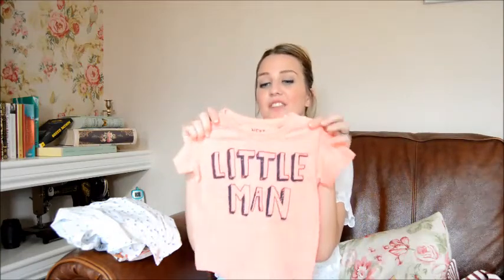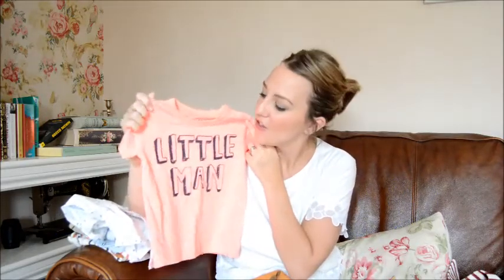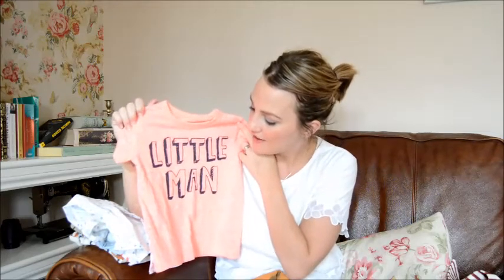Next, I'll show you a few little things that I got from Next. Next from Next. This is a t-shirt that I was talking about. It's 9 to 12 months. It was £5. And the colour is amazing. I don't know how bright you can see it on the camera, but yeah, just this little man on there.